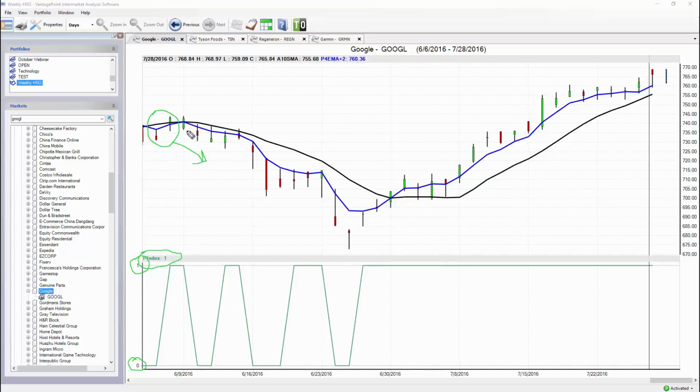And so we can see that when the blue line is below the black line and the neural index is down at a 0, those are definitely good times to look to be a seller in the marketplace, buy some puts, and essentially make some money while that market's declining. You see how effectively this works as far as spotting trend direction changes.